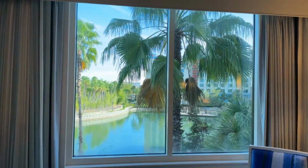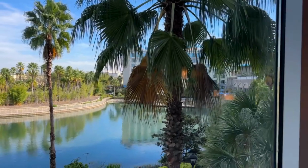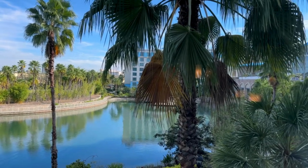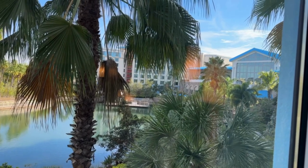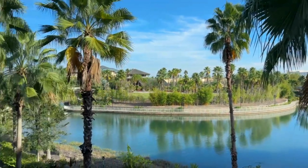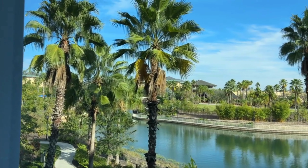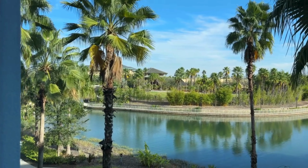And I'll grant you, I wouldn't say this is like a view heavy hotel, but we do have a pretty good one here. This is the Lagoon view. The tree's kind of in the way here, but that's the boat dock right there through the foliage. The main lobby is right here. So not a bad view. And then the park's over there. You can see the Royal Pacific Hotel from here.